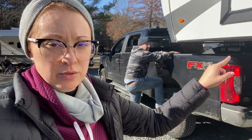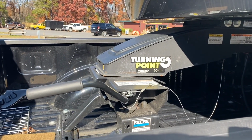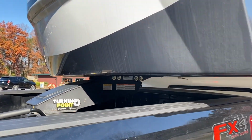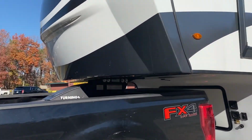So the good routine we've gotten into is I actually back the truck up, and Ryan is directing me where to go and raising and lowering the camper as needed so that we can get the hitch in there perfectly. And it's kind of scary if you think about it, but this little mechanism is what holds 13,000 pounds attached to our truck.